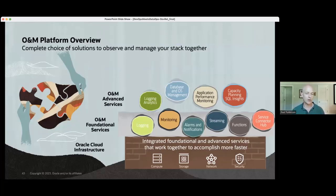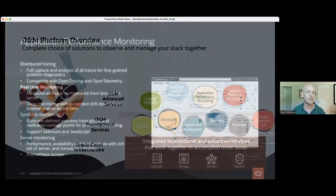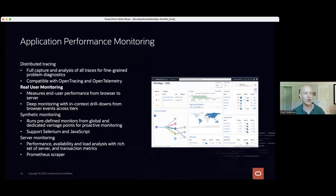and they're correlating it optimally. Okay, so let me just go into a little bit of detail on this because I don't want to spend all the time. But the application performance monitoring. So this nice, out of the box, you're getting nice dashboard setups like the one on the right here. So you're getting your distributed tracing that we've been talking about. You're getting your monitoring of real user data, synthetic monitoring, and different server monitoring.